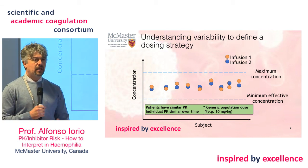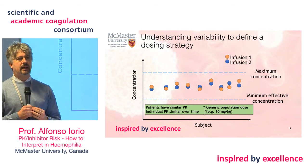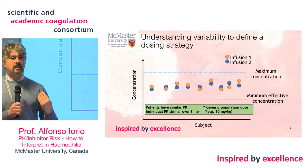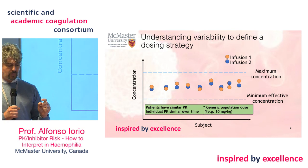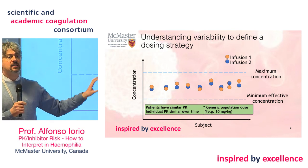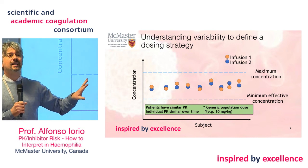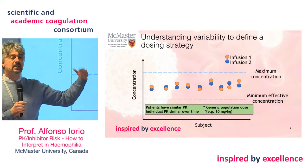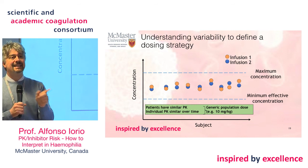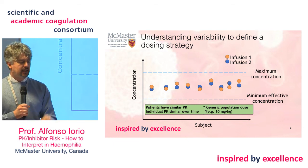Now, inter-individual variability. The variability in the response to a drug can be divided into some components: inter-individual, intra-individual, and residual variability. Let's leave alone the residual variability. That's what makes the 15% uncertainty. Let's focus now on the inter-individual and intra-individual.